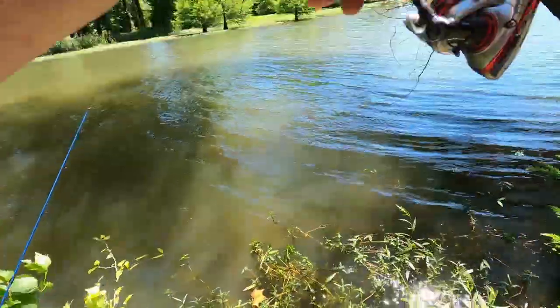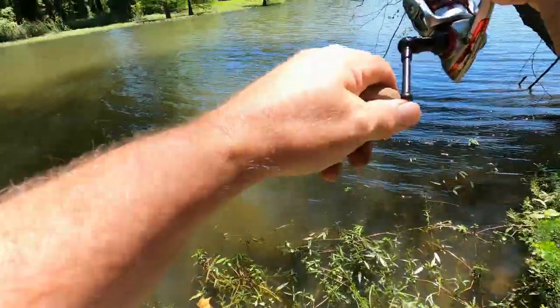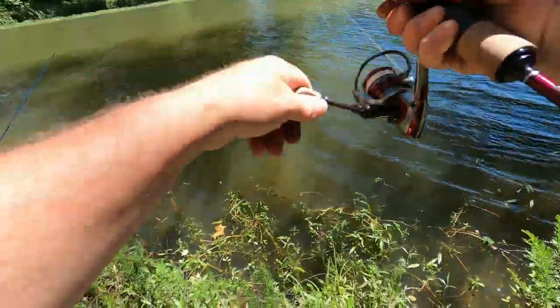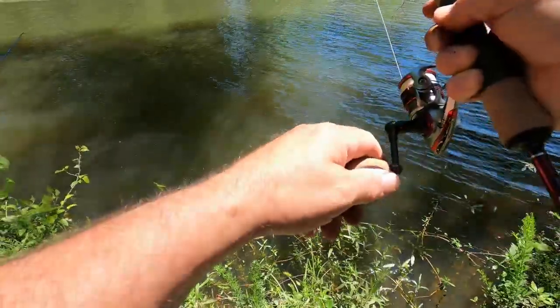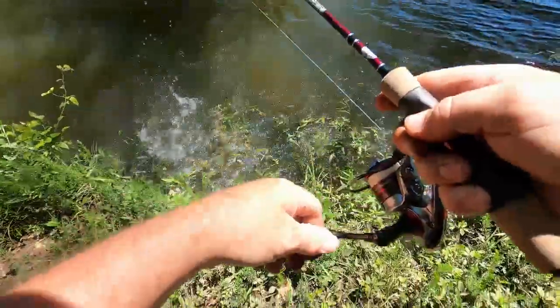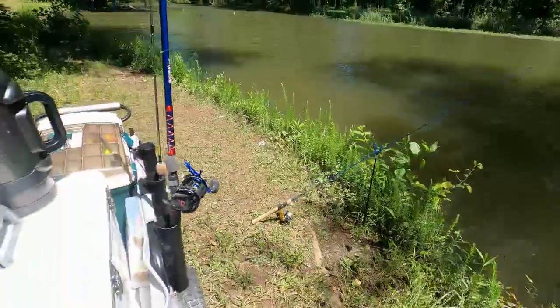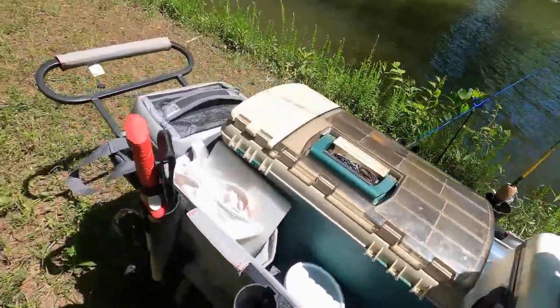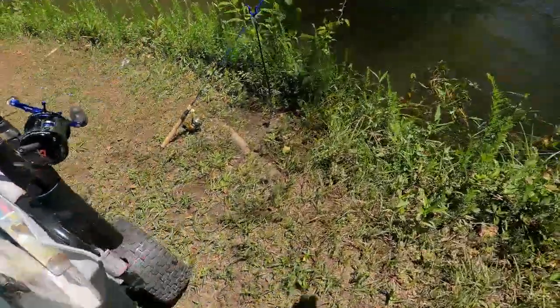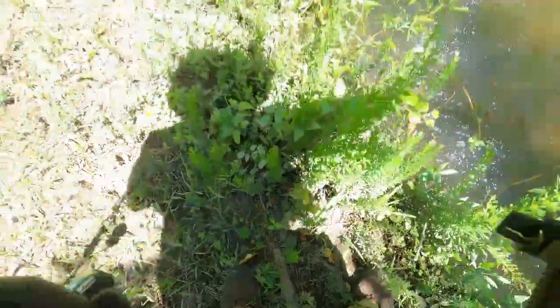Fish on. Yeah, it wanted to take the whole pole with it. Oh, stripping some line off there. Come on up there and let's see what we got. Come up here and dance. Looks like we got a cat. No wonder he wanted to take it with him. Tire yourself out there. Ah, dang it.